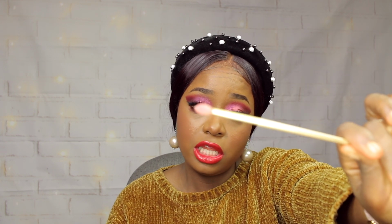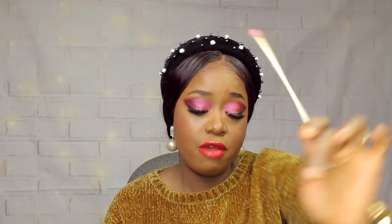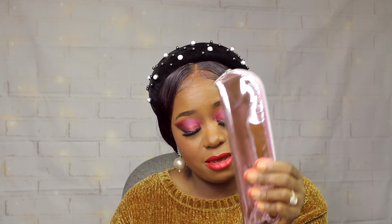Now, this brush right here is slightly different from the others because this is a silicone brush, and these are perfect for your pressed glitter. If you're having problems picking up your pressed shadows, especially those glitter shades, use one of these and you will not regret it, okay? This thing works like a dream. Just saying. And 50% off. Don't know if they're still having it, but if they are, pick it up.